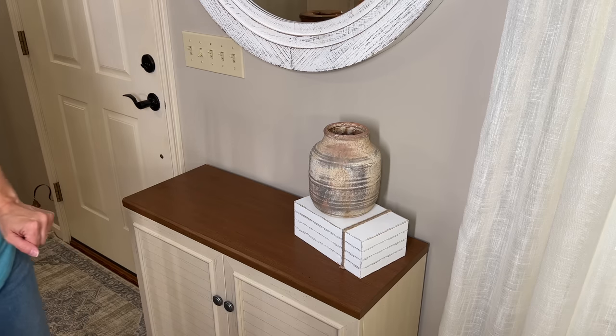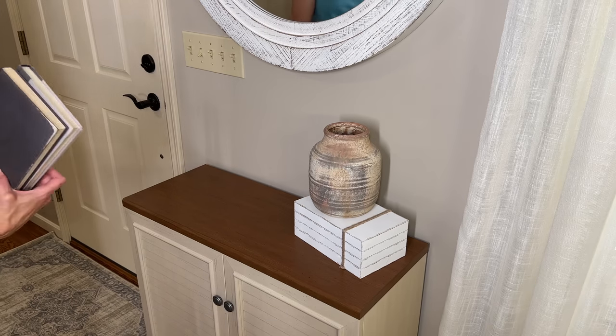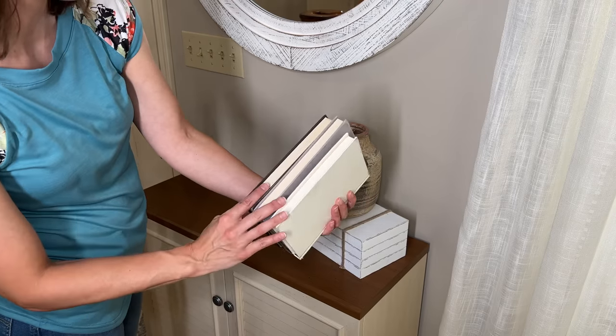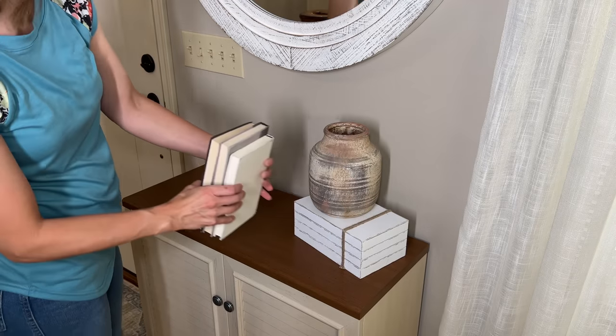So next I'm going to grab some books and just place them to the side. I think that's going to just look real nice. And instead of looking at the book bindings, I'm turning it around so that it looks more cream.